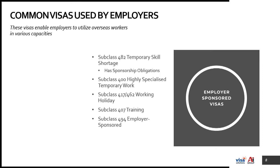Okay. The subclass 400, highly specialised temporary work, has to be applied for from offshore. It's for short-term, highly specialised work requirements, which are not ongoing, can be issued for up to 6 months. And we've used that a number of times in the last 12 months, where, for example, an employer has machinery sitting on the wharf, has to be installed, the installation team has to come from offshore, and we've utilised the subclass 400 visa in combination with the travel exemption as well.